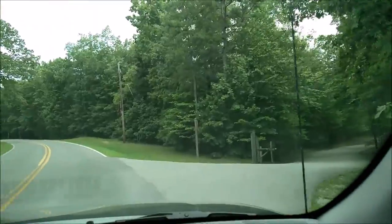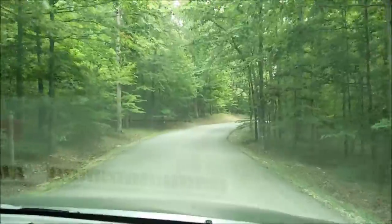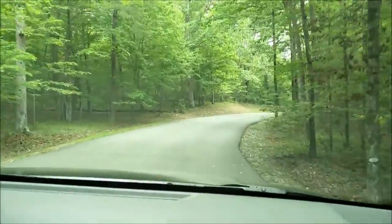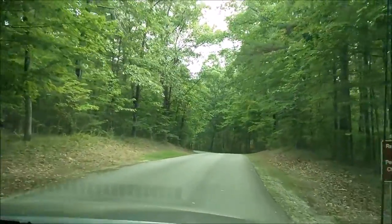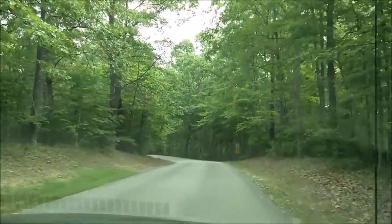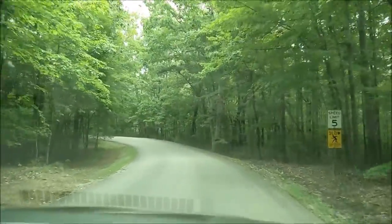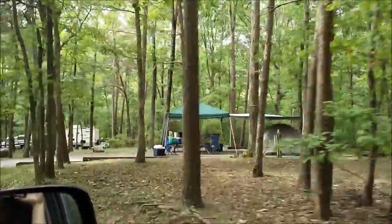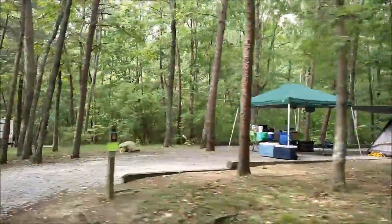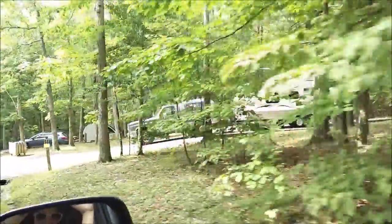Here's the campground. We shall see what it's like. Looks like we got a little road. Well, she said we could come look. We ain't registered, but it's okay. We're just driving through, see if we want to register one day. Gray water drain right over there. Here's some of the sights. That looks pretty nice there. Yeah. This looks like a nice place to camp.